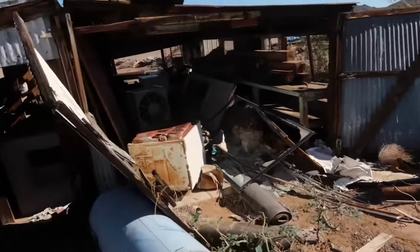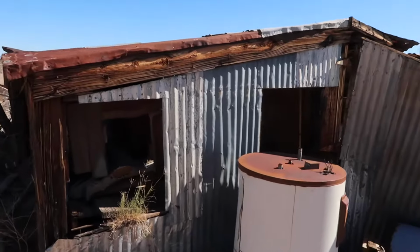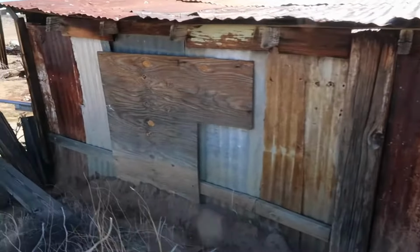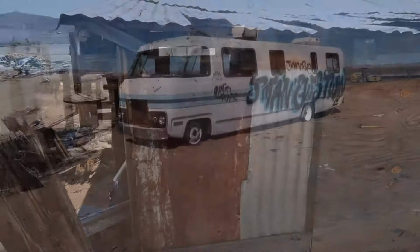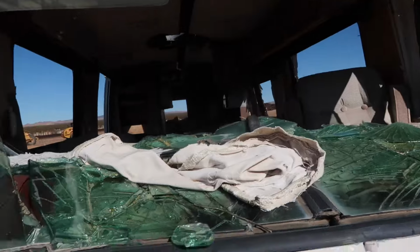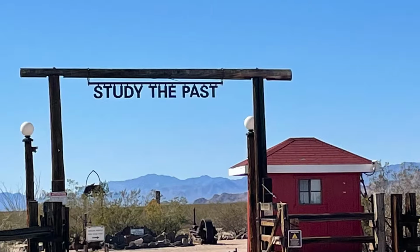I just find this fascinating to see these buildings just out in the middle of nowhere. There was a building here, again it burnt down. And then somebody just used this old building that was in town, probably here since the mining days, when the town existed. They just filled it full of garbage. At one time, somebody's family vacation unit. Now just an old motorhome laying in the middle of a ghost town. Hey, nice flooring. All right, so let's check out Goffs.